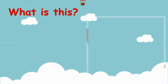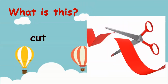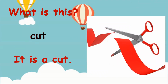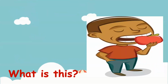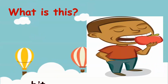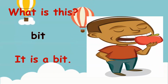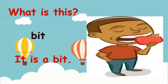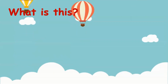What is this? Cut. It is a cut. What is this? Bite. It is a bite. The boy bite the apple. Bite. What is this?